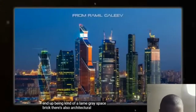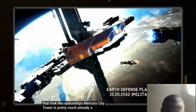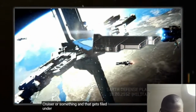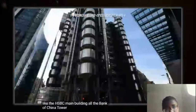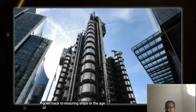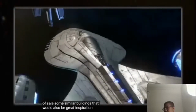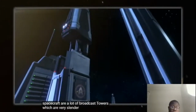So, architectural styles that look like spaceships. Mercury City Tower is pretty much already a UNSC cruiser or something, and that gets filed under structural expressionism. This thing, or the Bank of China Tower. There's also the very striking Lloyd's building, which is the home of an insurance company that goes back to insuring ships in the age of sail. Some similar buildings that would also be great inspiration for spacecraft are a lot of broadcast towers, which are very slender and often have all sorts of antennas.